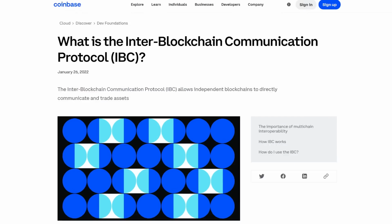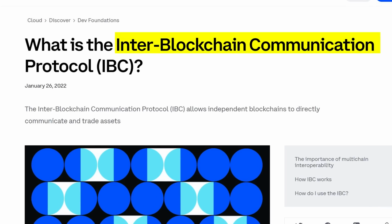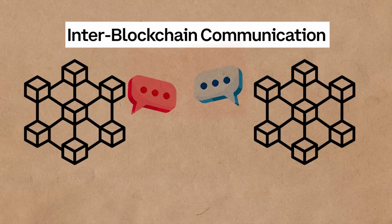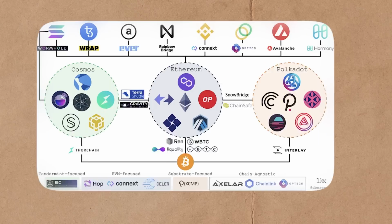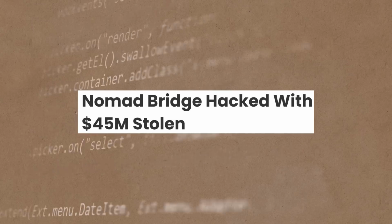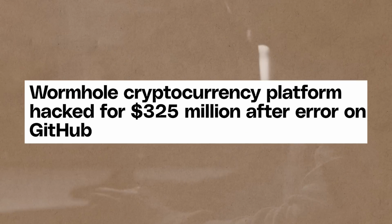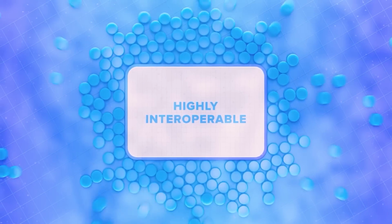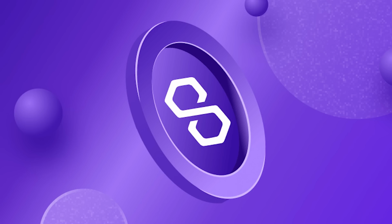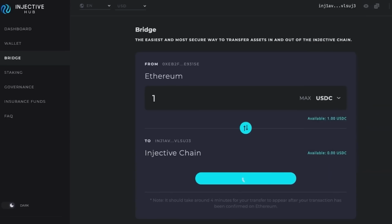Injective also uses the Inter-Blockchain Communication Standard, or IBC, and IBC enables decentralized communication between independent blockchains. This allows for various cross-chain applications such as bridging tokens, deployment of cross-chain dApps, or Oracle data fees. And it does this while mitigating counterparty risk that comes with centralized bridges. As a result, Injective is highly interoperable with other blockchains like Cosmos, Solana, Polygon, as well as Ethereum after implementing an ERC20 token bridge.